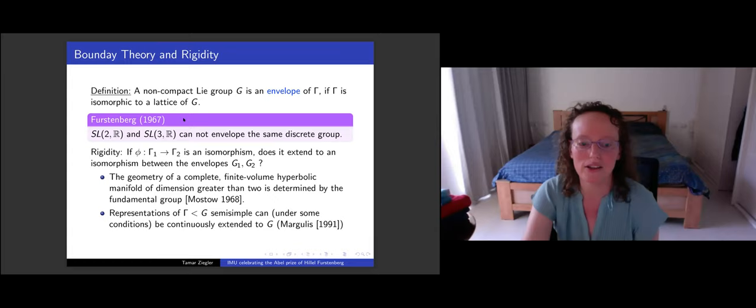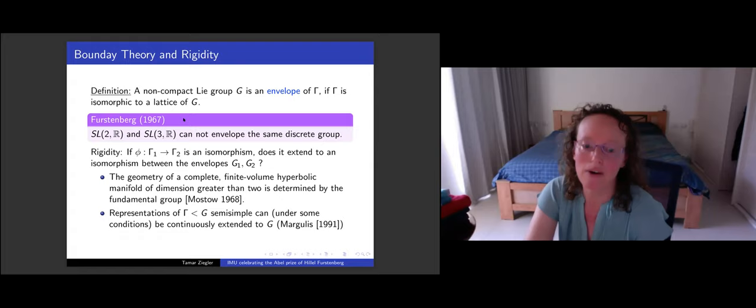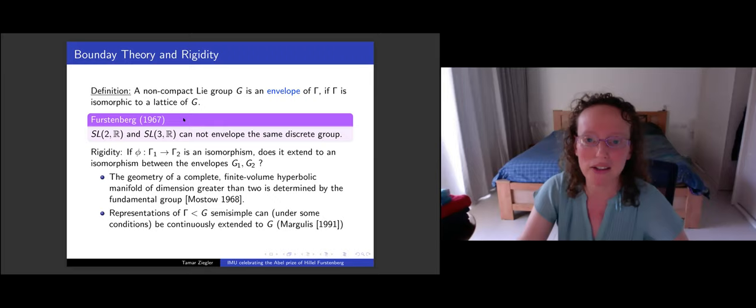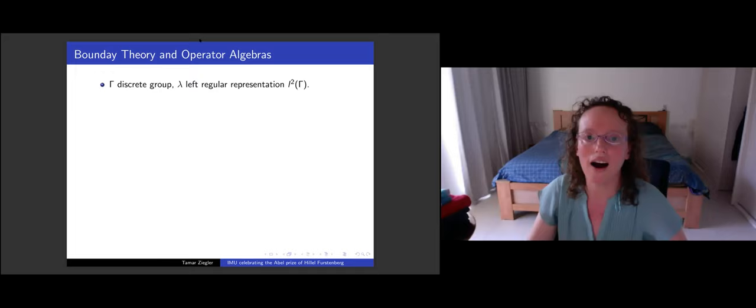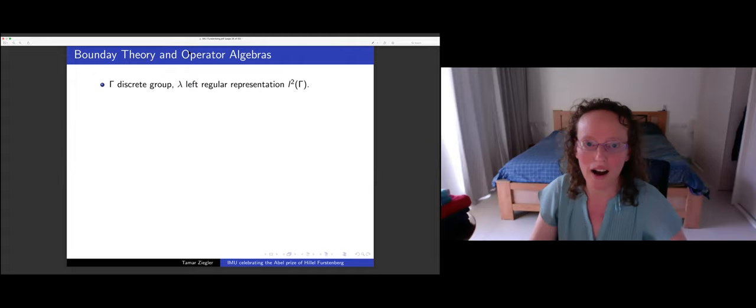to continuous representations on the group G. So this is one direction of this boundary theory, but again, I want to say here is a completely different direction in the last few years, in operator algebras. And I thank Uri Bader for bringing this to my attention.